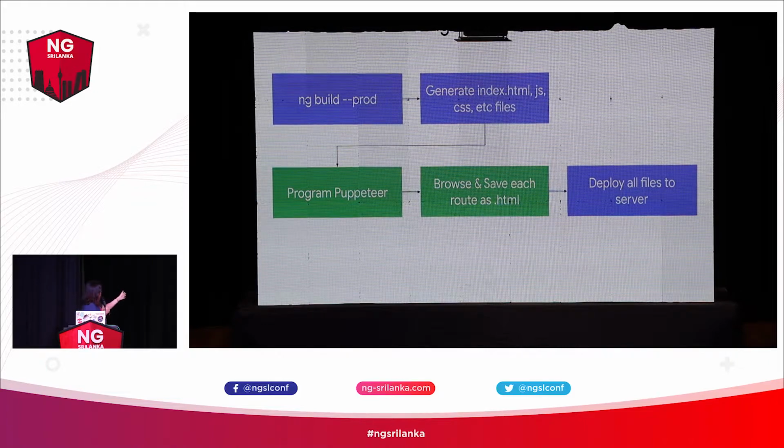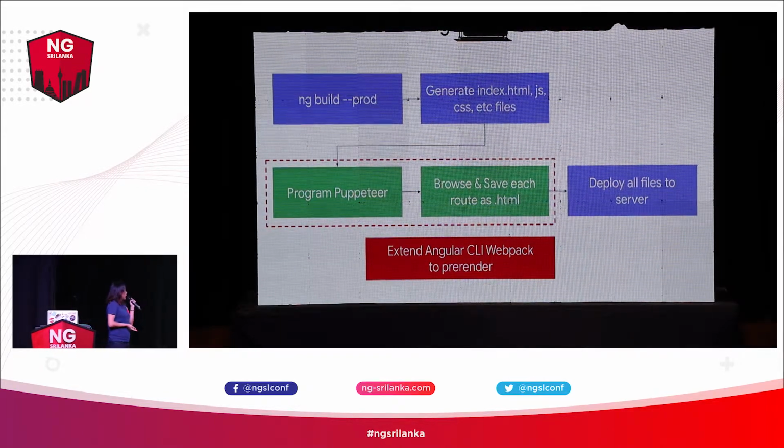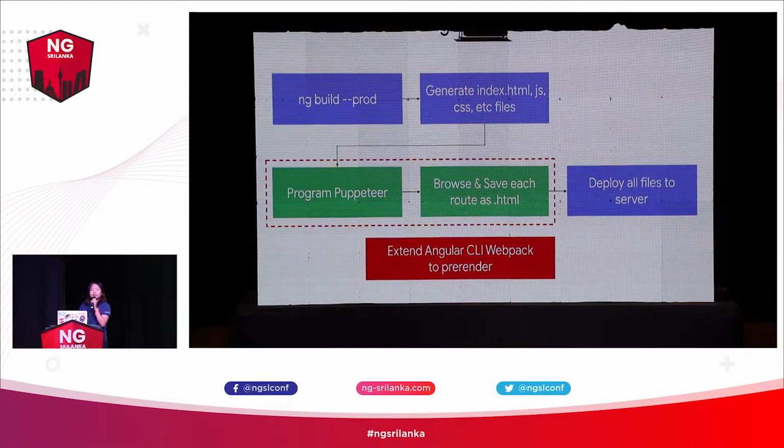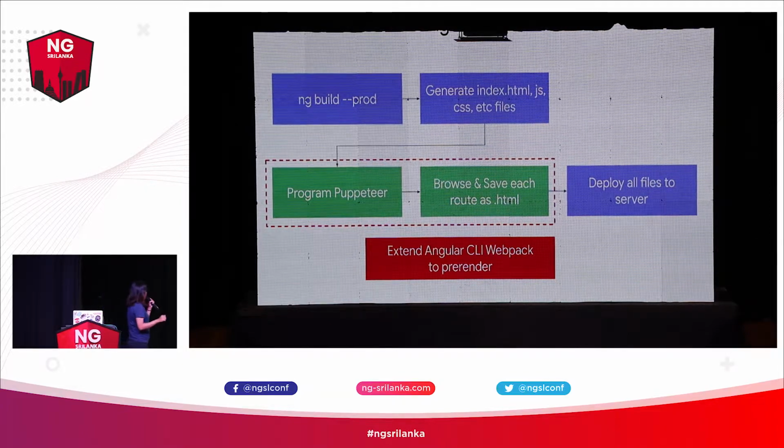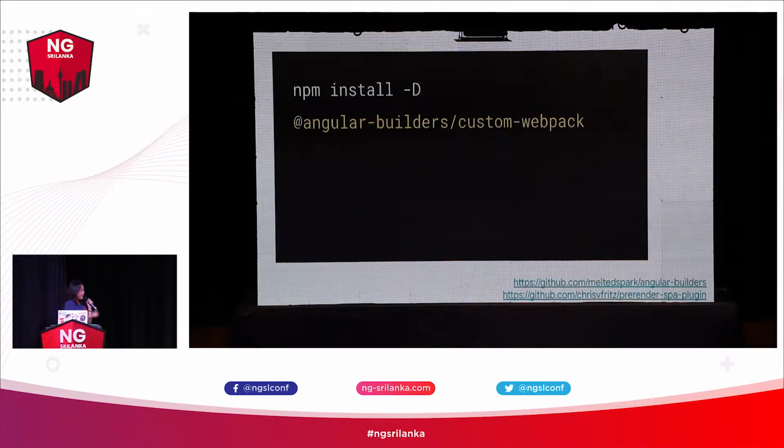So instead of doing that manually, now we can program Puppeteer to browse and then save each of the routes as HTML. But we can do better, because it's still a lot of code that we need to write. So instead, we can extend the Angular CLI to pre-render it. Because Angular CLI under the hood is using Webpack, it probably means someone else has developed some plugin which you can use. So you don't need to write the code from just now. First, if you want to extend Angular CLI or Webpack, this is the package that I use. It's called Angular Builders Custom Webpack.